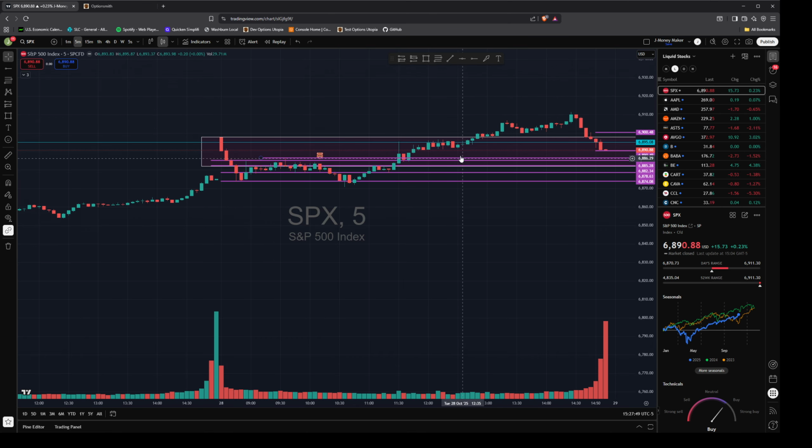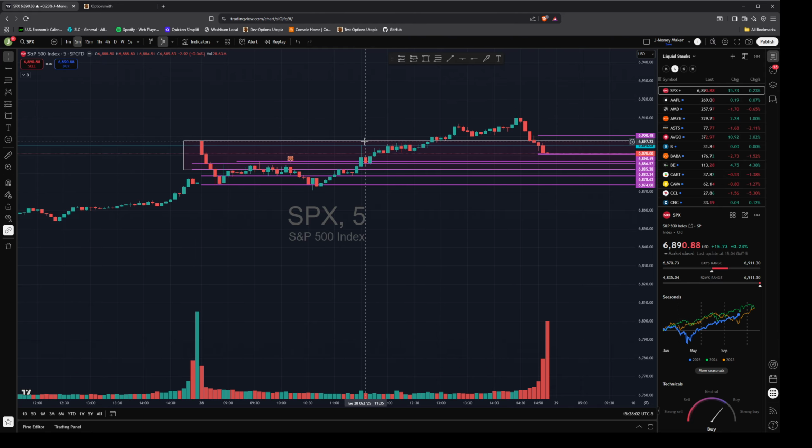So I watched and saw that we came up and kind of broke this structure here, so I considered this not really a higher high and then pullback structure, but more like a condensing area, a squeeze. And so when we broke out of that, then I waited for a retest, and then I got in about right here.